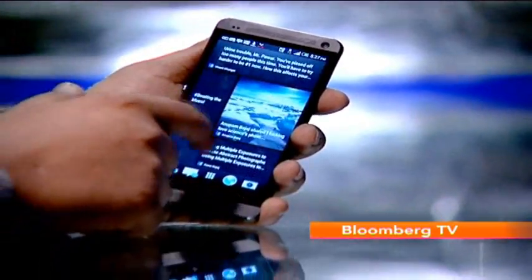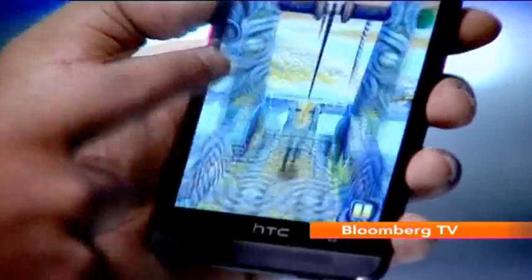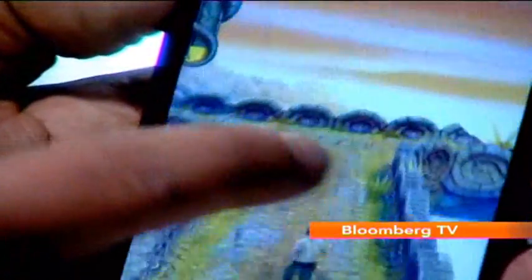We checked out the performance of the phone with some basic browsing and gaming and couldn't find anything to complain about. Videos look great on the full HD screen and the sound quality is brilliant.